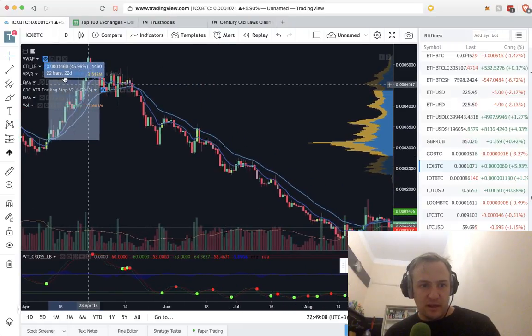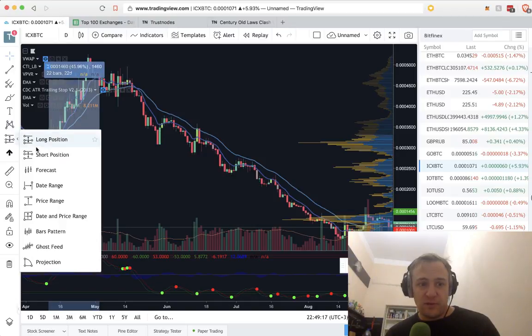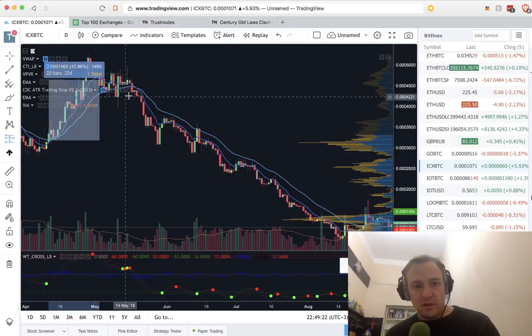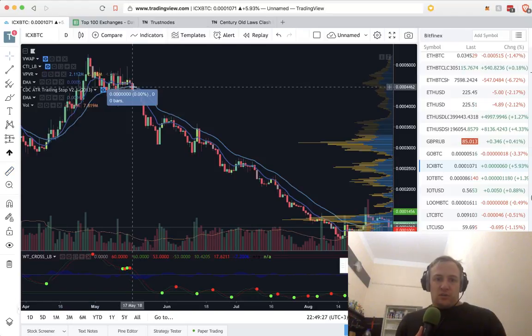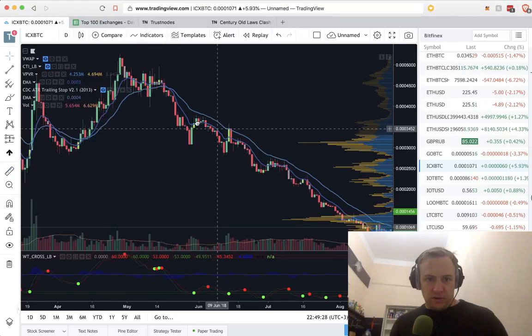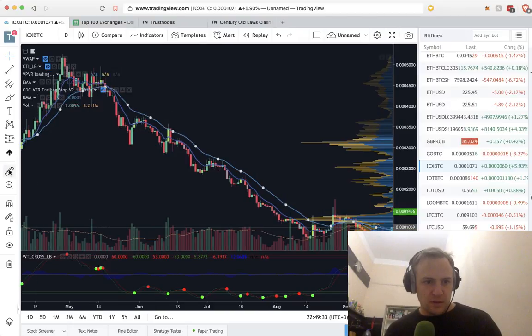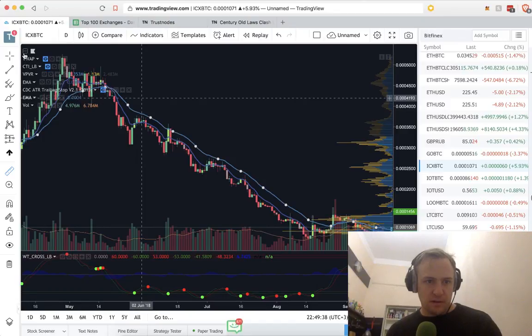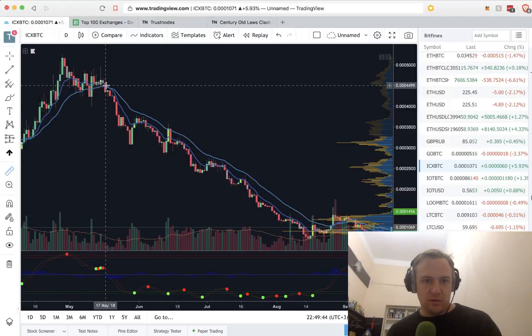If you had done the same thing as soon as you pass through the 21 EMA, it's a very simple strategy, but it works very well. Because if you're catching these long moves, you can just catch them and ride them all the way down. So here we are. We're gonna wait. Where's my ruler tool go? This one. Okay, there we go. Got a ruler.